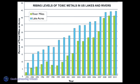To reiterate how much metal is in our soils, this is a graph that escalates toward the right. This is the amount of toxic heavy metals in our rivers and lakes adding up over the last 20 or so years. It's adding up exponentially, and it's the big elephant in the room. People ask, well, why aren't the agencies discussing this? Why isn't EPA screaming their lungs off about this? Because the system's been rigged for them not to.